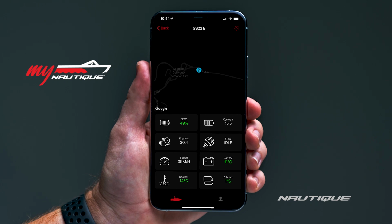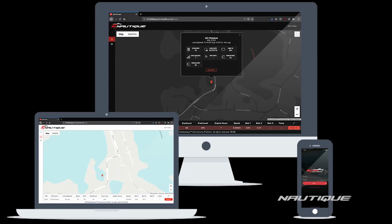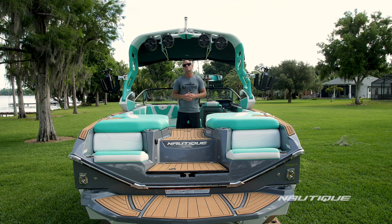For 2021, My Nautique can be found in every model. This allows you to remotely monitor your boat's battery voltage, fuel level, ballast, location, and other important information right from your phone or computer. Part of the great experience of a G25 is this beautiful transom.